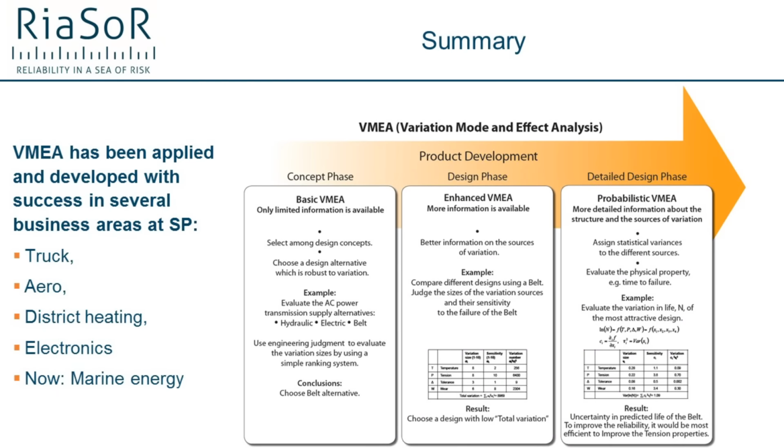As Per talked about yesterday, we had presented VMEA with three levels: basic VMEA during early design stages, and then more enhanced and the full probabilistic VMEA when you have more details available. The procedure to do this is similar, but the details increase to the right.